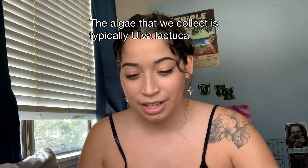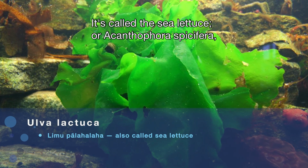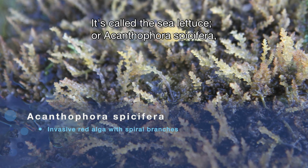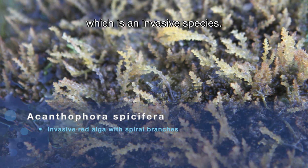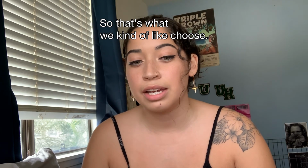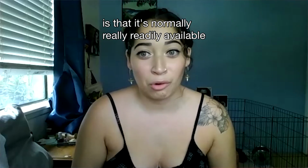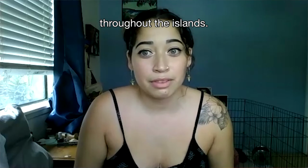The algae that we collect is typically Ulva lactuca or Limu palahalaha, called the sea lettuce, or Acanthophora spicifera, which is an invasive species. Those have the most history with isotope analysis, so that's what we like to use. And typically Acanthophora, which is an unfortunate fact, is normally really readily available throughout the islands.